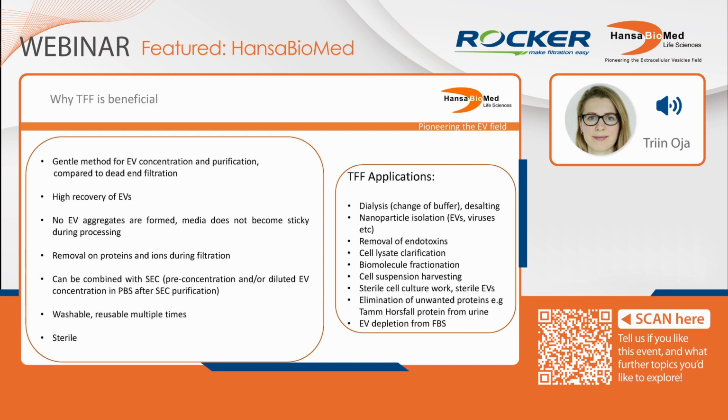And there are different applications for TFF. You can perform dialysis with that cartridge or dissolve your sample. You can isolate nanoparticles, all types of nanoparticles, extracellular vesicles or viruses. You can remove from your sample bacteria and endotoxins. You can clarify cell lysates with this method. You can fractionate biomolecules. You can harvest cell suspension. You can work under the hood and produce sterile vesicles and use them for sterile cell culture work. You can eliminate unwanted proteins from the sample, for instance, as I mentioned, Tamm-Horsfall protein from urine, and you can deplete vesicles from fetal bovine serum.